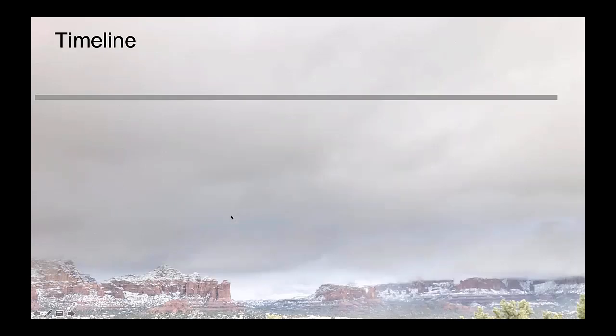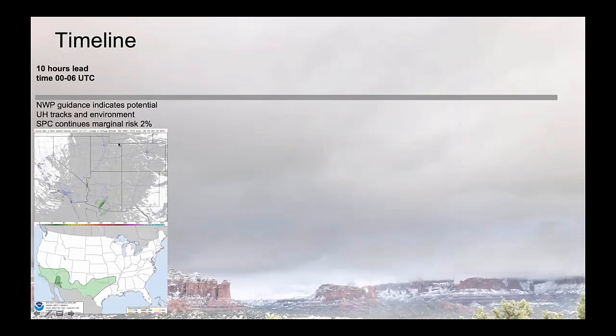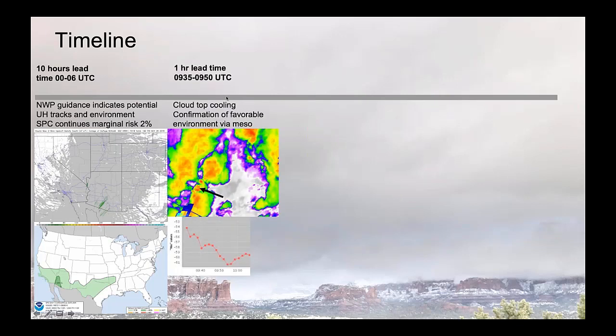So if we put it in a timeline mode, here it is. We start off with the day one outlook. Actually, the CAMs models did pretty well. The NAM-NEST was forecasting helicity tracks, and so was the HRRR. SPC put out the marginal risk. And then later on, at 1 hour lead time, we have the cloud top temperature cooling. First indications of updraft growth, at least at this point here.